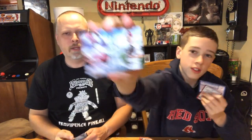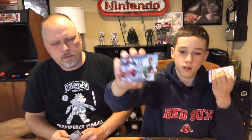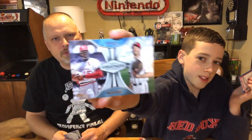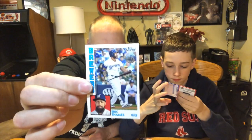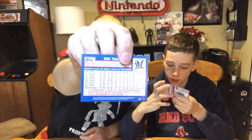We got Topps Greatness Returns. And who's on that card? Bob Gibson and Max Scherzer. I don't think that's how you say his last name. Scherzer. So Max Scherzer, and Bob Gibson, obviously one of the great pitchers. Max also very good as well. We got the 1984 design, 35th anniversary, Brewers Eric Thames. Again, that's just like the silver packs, but not silver, obviously, not chrome or whatever they trademarked it.